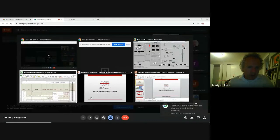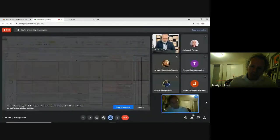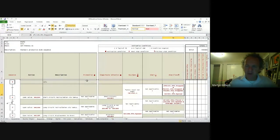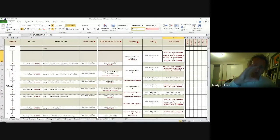When you validate your design, let me share my screen again. Here we go. The software is basically created from this design document. In that piece of software where I showed all the function blocks going from the left to the right, that sequence, you see here from the top to the bottom. First you design your software, and you say, okay, in step 1, I need to open my valve 1101. That's the description, it's the short circuit. Do I have a protection? No, not necessarily. Is it part of a route? Yes, it's part of a route.